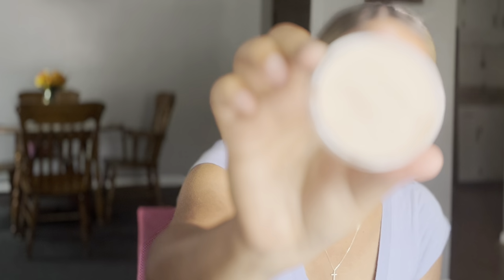Alright, so now we're going to go ahead and prime the face. Let's see here. I do have the e.l.f. Putty Primer here, so we're going to use this today to prime. So that's what it looks like here. The e.l.f. Putty Primer. Just gonna use my fingers and put some on my face.